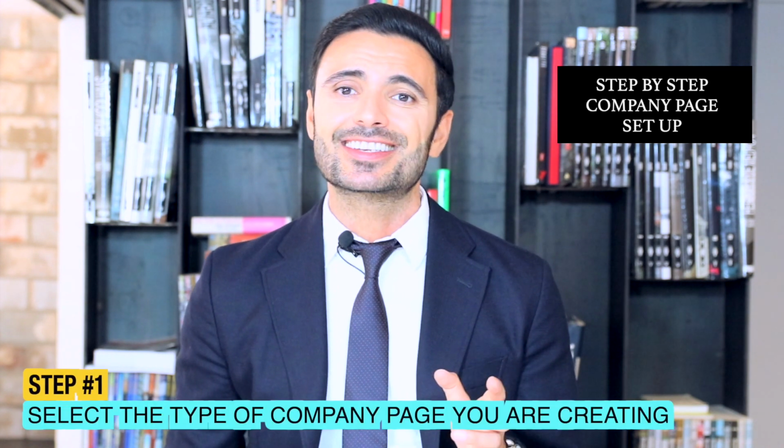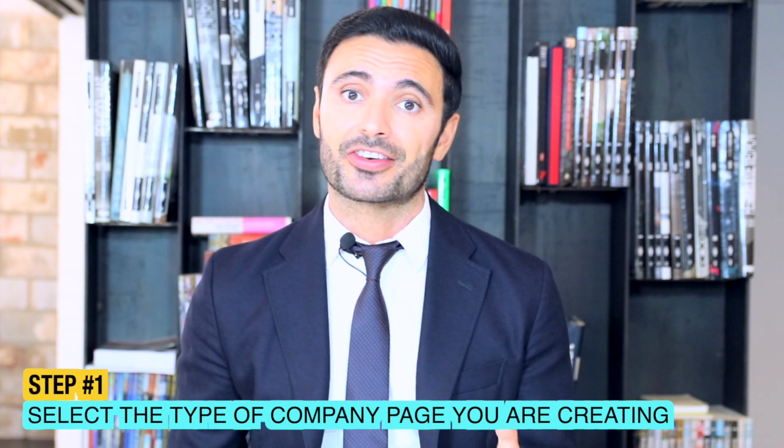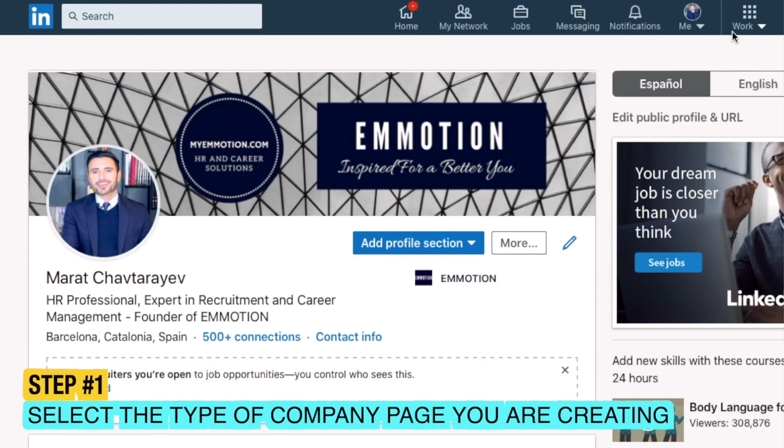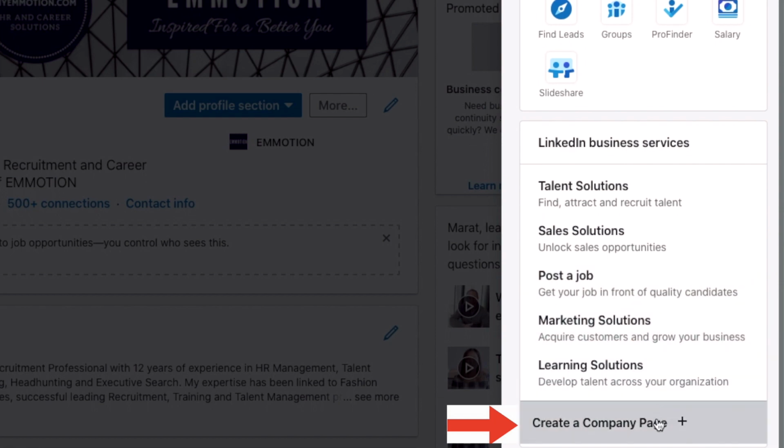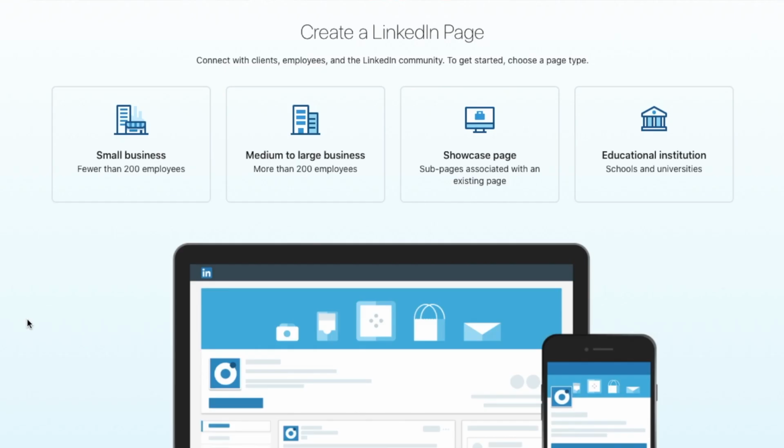Now that we know the requirements, let's continue to the step-by-step company page setup. Step number 1 is selecting what type of company page you are creating. Open your LinkedIn account. In the top right corner, select Work. Navigate to the Create Company Page section. You have these options: creating a company page for a small business, a medium to large business. Then there is an option for creating a showcase page for an existing company, if you want to give visibility to its specific unit, brand or product. And there is an option for creating a page for an educational institution, like schools, universities, colleges, etc. So select what would be your option. This process is going to be the same for all of them.